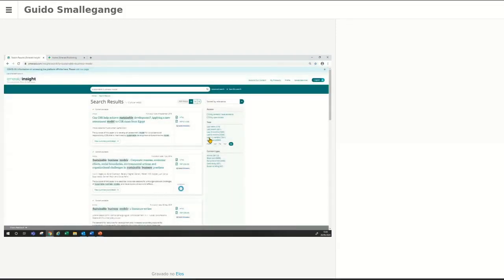There you go. This is my search result page. As you can see, more than 44,000 results. On the top, you can see that the content is available. In other words, access to the full text is available to me as a user. This is an article, so a journal article. And this is obviously the link to the article itself.